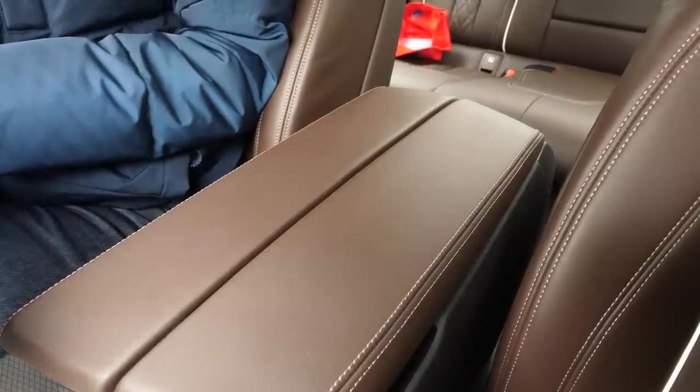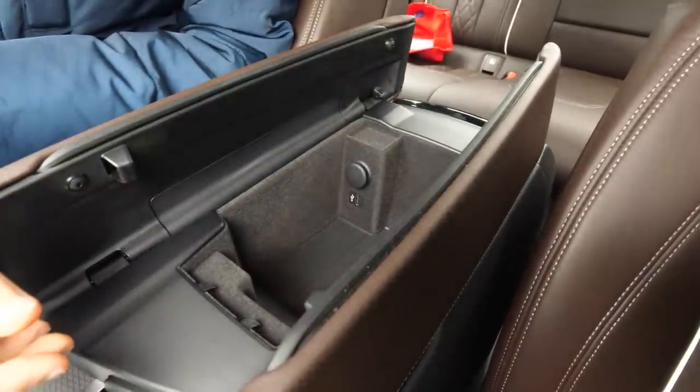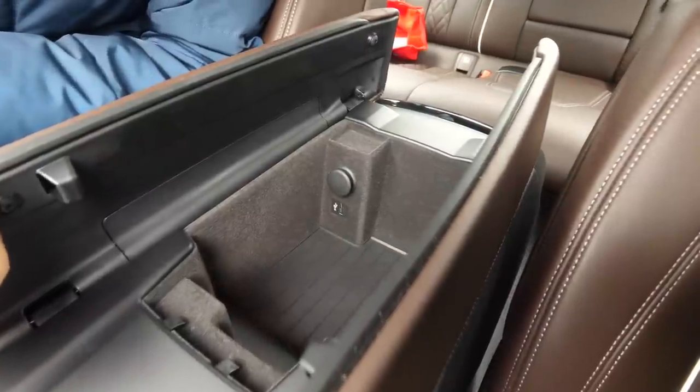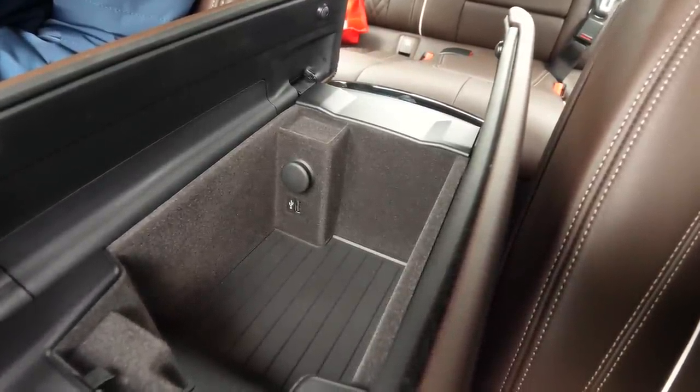So wireless connecting and charging possible, but what about USB? Well, under the armrest with a nice folding mechanism, there's just one USB charging slot. It's a little bit disappointing, isn't it?